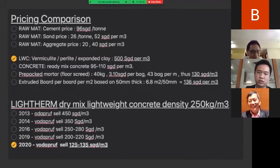As we know, concrete price is around 95 to 110. To put things into perspective, pre-packed mortar floor screed is around 130 Singapore dollars per cubic meter, and extruded board, the blue color polystyrene board, is around 136 dollars per cubic meter. You can compare the price. These are some prices that we get from the market.